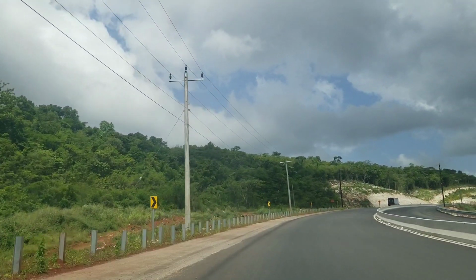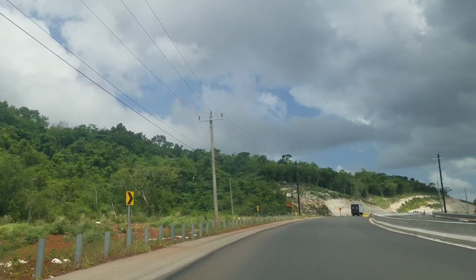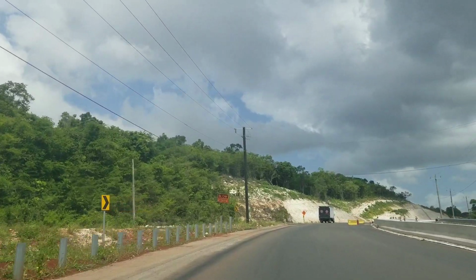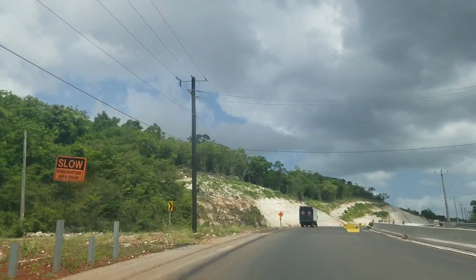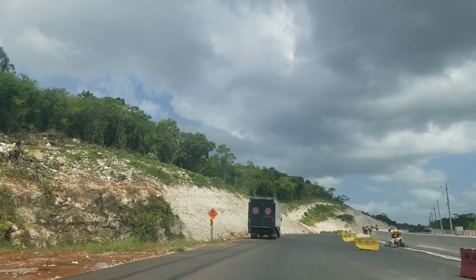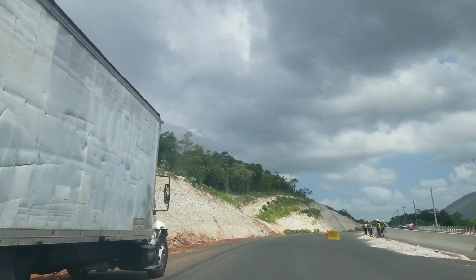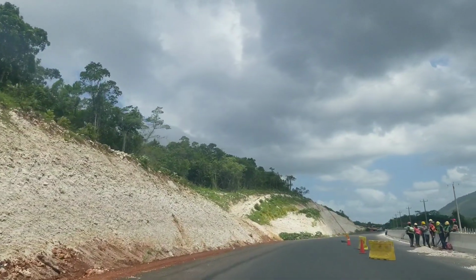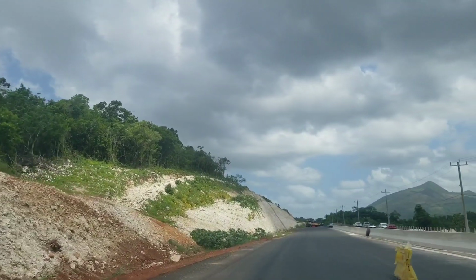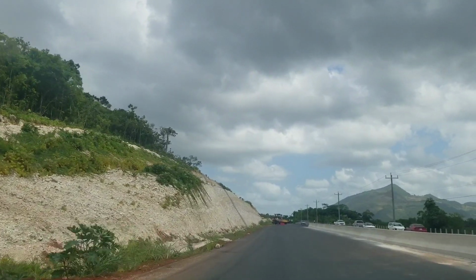The Maypen to Mandeville section has 1 toll plaza, which is in Tollgate. So the highway will run from the Maypen roundabout through Tollgate up to Clarendon Park, and then it goes by St. Toolies and comes out by the Melrose Hill bypass. Now the highway is going to incorporate the Melrose Hill bypass, and the bypass will take the highway up to the Williamsfield roundabout by the steel bridge.